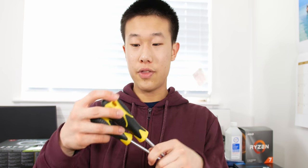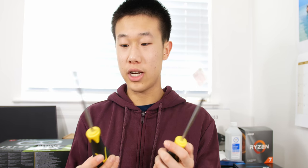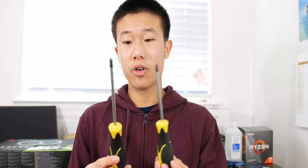And of course, how did I forget the tools? I'm just going to use two of these magnetic tipped screwdrivers that I just picked up from Amazon. You don't necessarily have to get magnetic tipped screwdrivers. A Phillips head screwdriver should work with almost every mid to full size tower case. Of course, if you go for a mini ITX build, you might need a special screwdriver, but Phillips head should be more than fine.